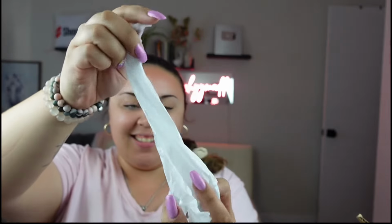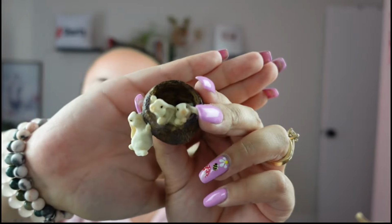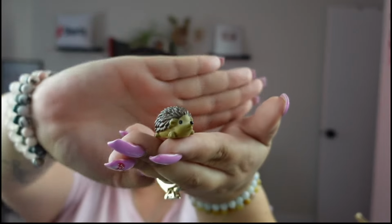I love it. Oh, this is so cute. Look, they're coming out of the little nest. My fairy garden is literally about to upgrade in ways that I never thought. Oh, a hedgehog. Do y'all see it? These are so cute. I love little trinkets like this. Oh my gosh. Okay, there's two things in here. Oh, this one broke. Honestly, I'll be able to glue this back though.